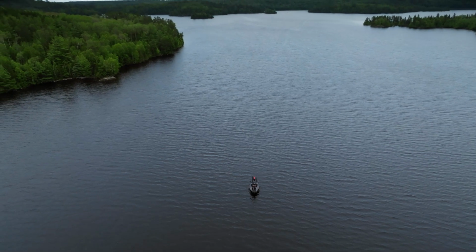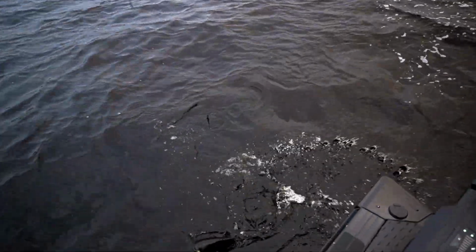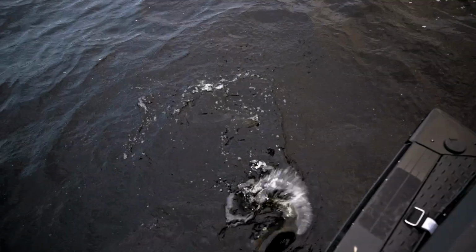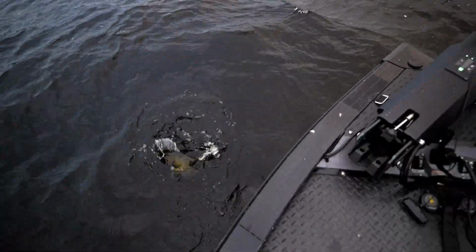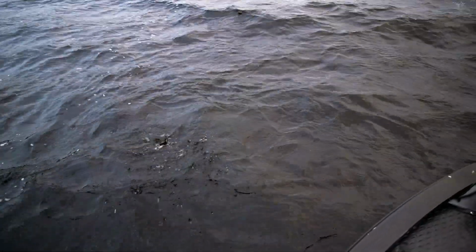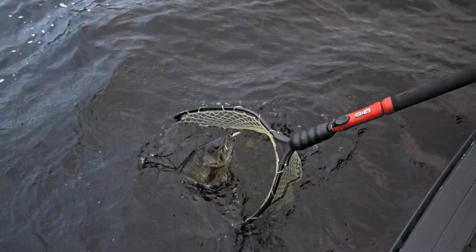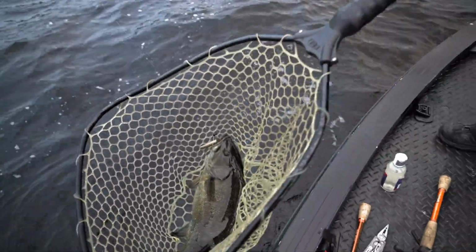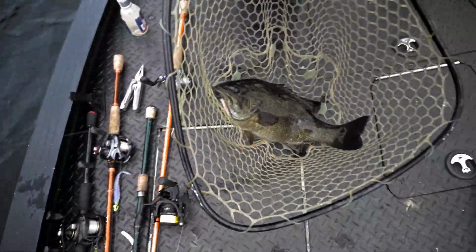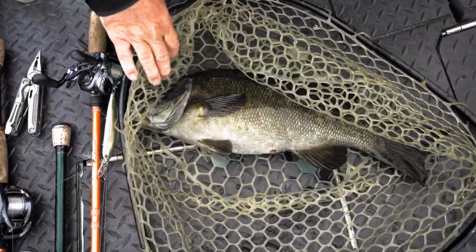That's what smallmouth bass fishing should be like every time out. And they're fat. These fish are so fat for early August. We're fishing in midsummer. These fish are just loaded with food. Come here, buddy. Another beautiful fish. Not a giant, but a gorgeous little fat football.